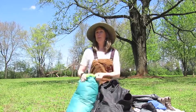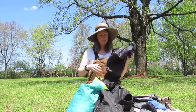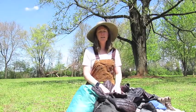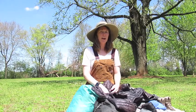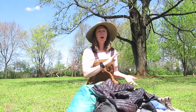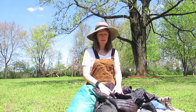Obviously a lot more clothes than I would take on, say, an AT kind of hike. But it's hard because I'm having to pack for hot weather, like in Kathmandu, it'll be hot. I'm going to be traveling after this trek in Europe, so I'm trying to pack for hot weather in May, and then cold weather in the Himalayas. So I kind of have to have my bases covered.